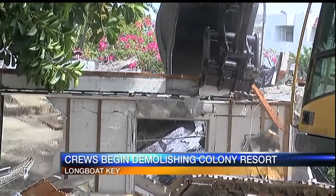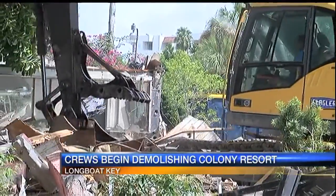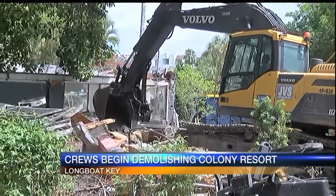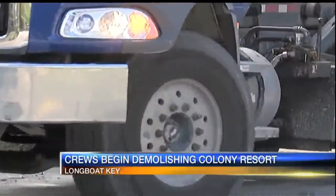Demolition is officially underway at the former Colony Resort on Longboat Key. The Colony has been closed for 6 years and is considered uninhabitable. But Orlando-based developer Unicorp plans to turn it into a 5-star resort with 360 condos and hotel rooms. The developer is hoping to break ground in about 2 years and open on New Year's Eve of 2020.